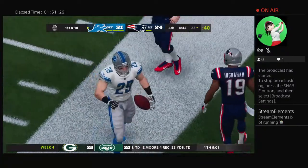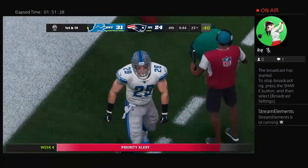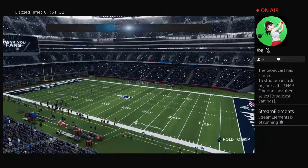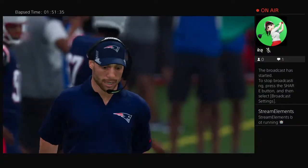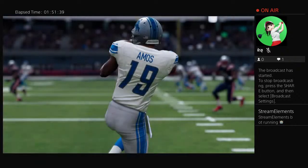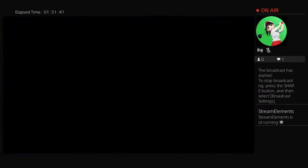Well, fourth quarter, they felt like they needed the football back. Unfortunately, they couldn't get it. So this one's over. It's a win for the Detroit Lions. And you look back over the score sheet, interesting. A very clean game, no turnovers by either side.